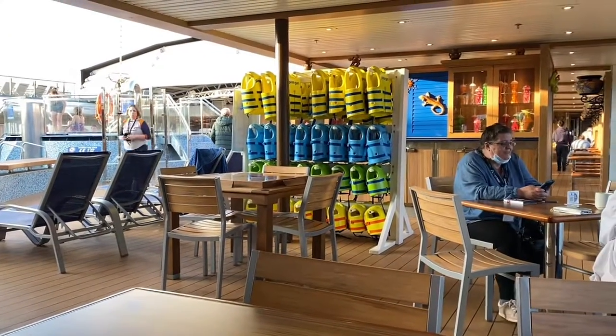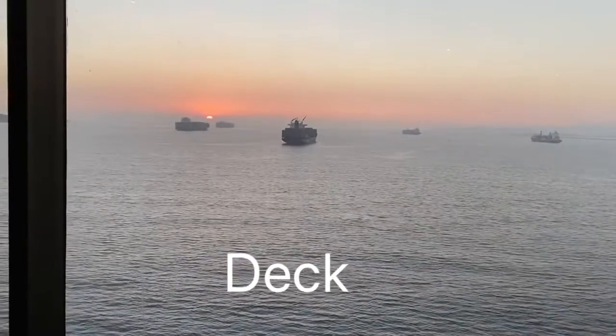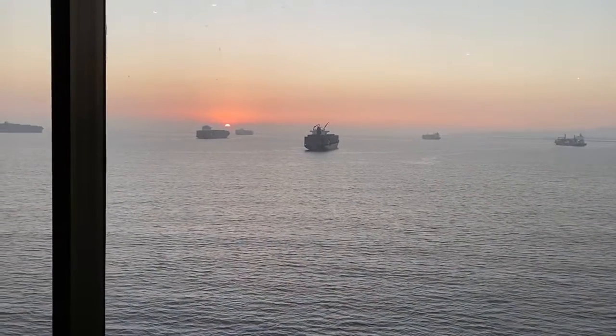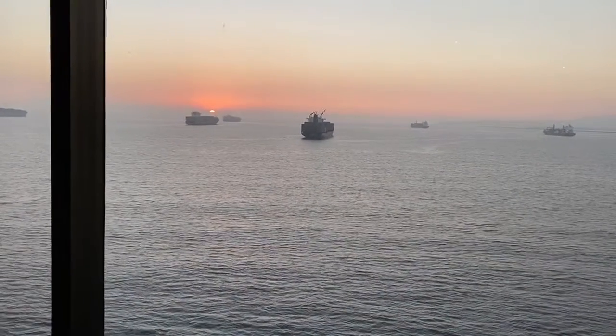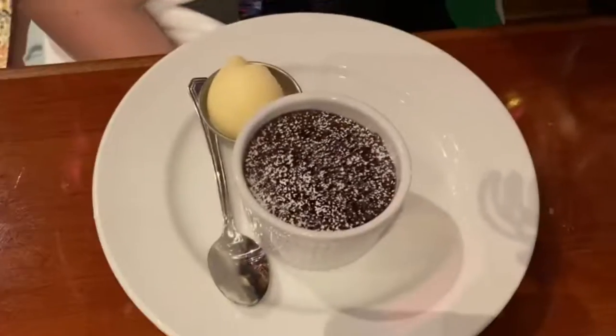Deck is the level on the ship. So if you are told something is on deck 2 forward, that means it's on the second level in the front of the ship.